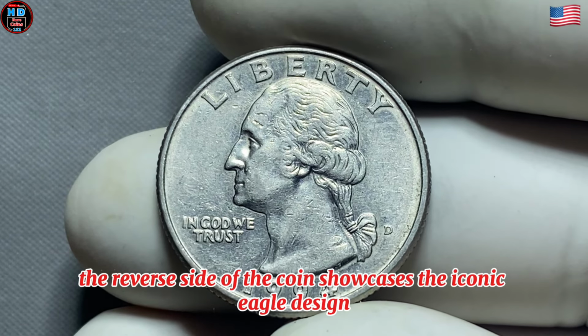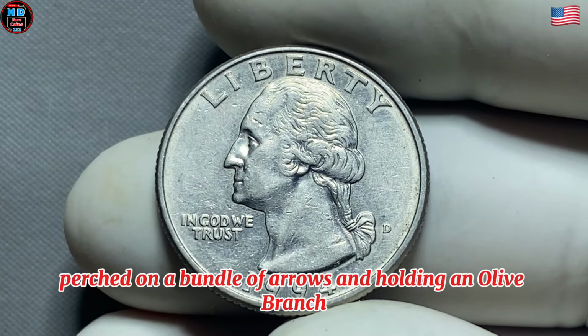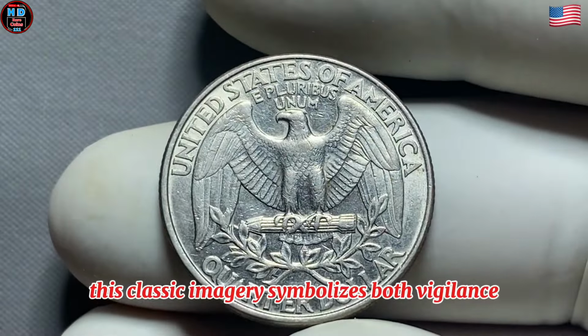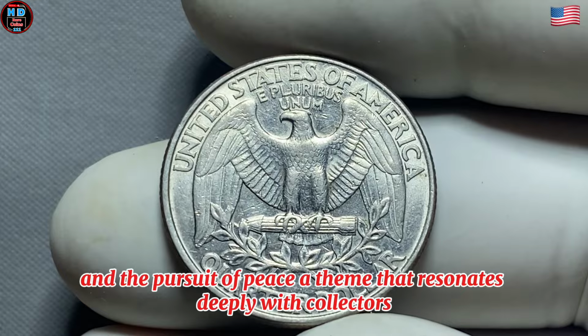The reverse side of the coin showcases the iconic eagle design, with outstretched wings perched on a bundle of arrows and holding an olive branch. This classic imagery symbolizes both vigilance and the pursuit of peace, a theme that resonates deeply with collectors.